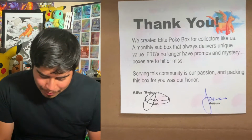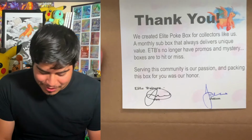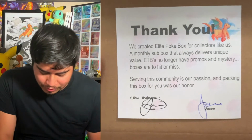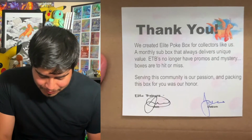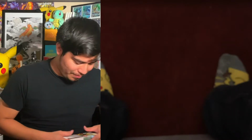We created Elite Pokebox for collectors like us. A monthly sub box that always delivers unique value. Elite Trainer boxes no longer have promos, and mystery boxes are too hit or miss. Serving this community is our passion, and packing this box for you was our honor. Elite Trainers Jen and Jason. Yeah, well, thank you so much, Jen and Jason, for this Elite Trainer box.